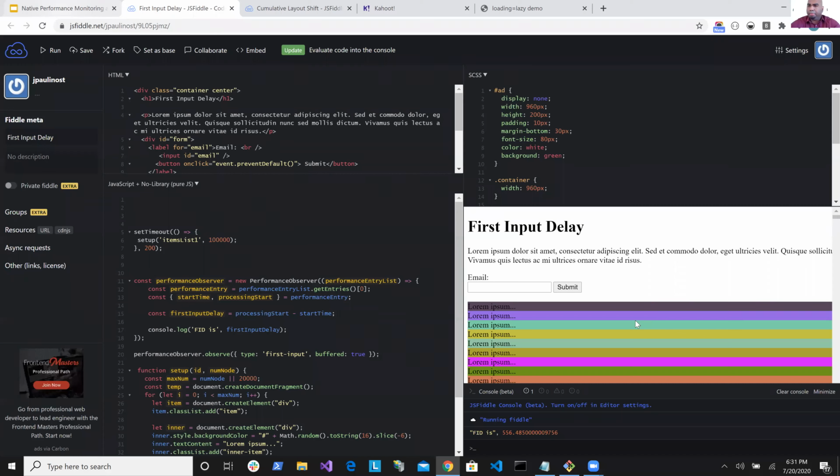So first input delay is very important when a user lands on your site and you have a call to action right at the top, right? You have a hero section and a call to action. If your first input delay is slow because you're still processing DOM elements or doing whatever, the user's going to be like, well, I'm not even going to sign up for your thing, or I'm not even going to click on this button, nothing's happening, and you have a bounce.